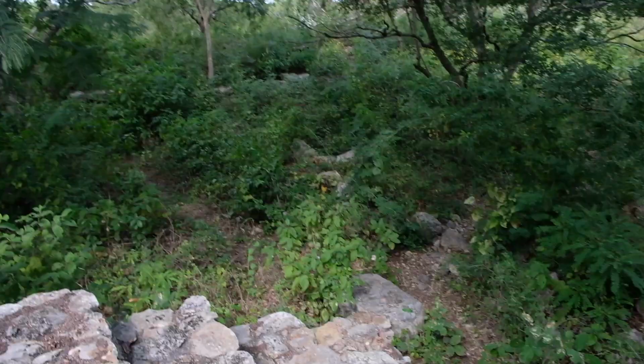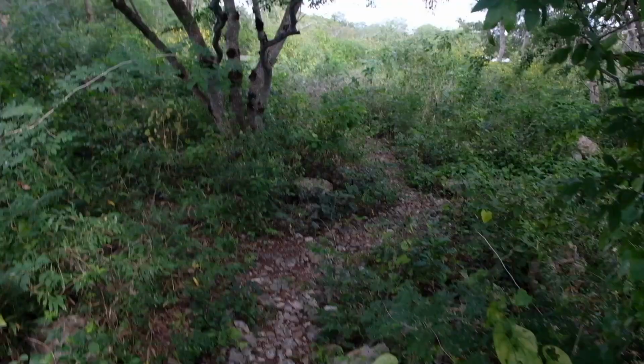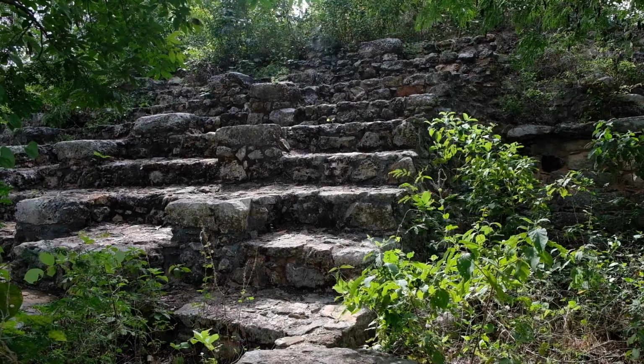Yes, absolutely gorgeous. As I say, the fact that you can just walk around on the structures here, even though it's nowhere near as grandiose and mega as something like Chichen Itza, this experience of just simply walking on the structure makes the experience completely different. And just look at that. That is phenomenal.